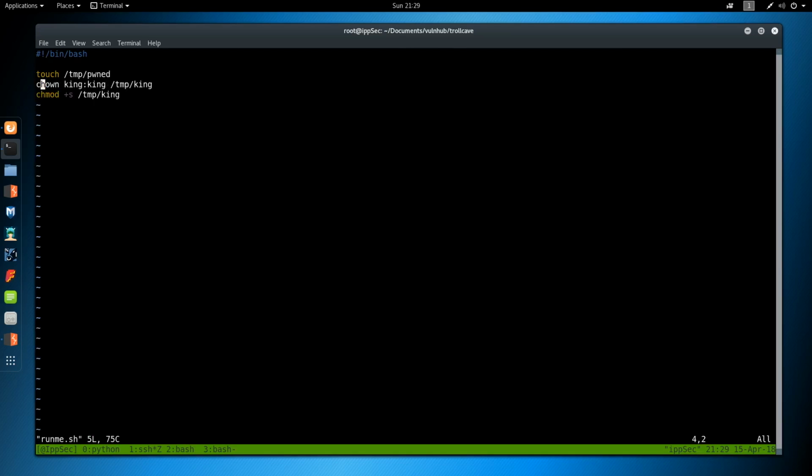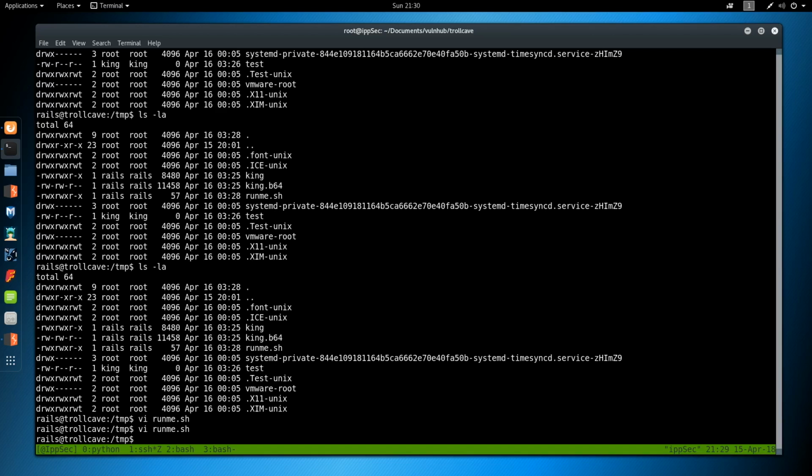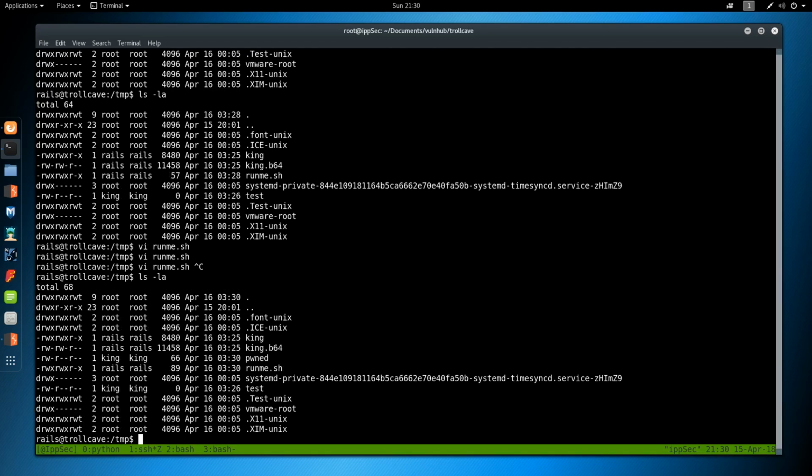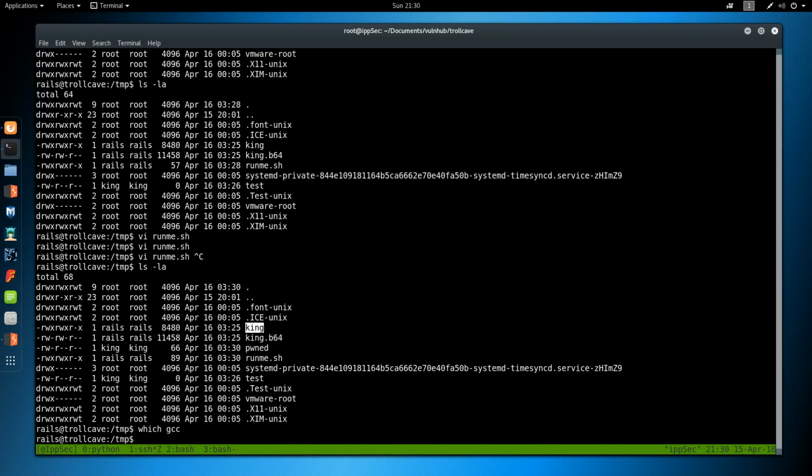And I guess we can send error messages to temp pwned. Okay, let's try this again. Exec, temp runme. Go. ls -la. We got pwned. But it's still not taking ownership of the king binary, which GCC doesn't exist.